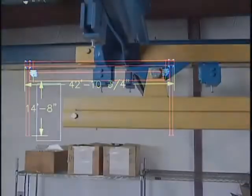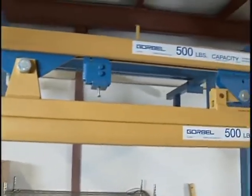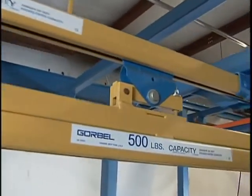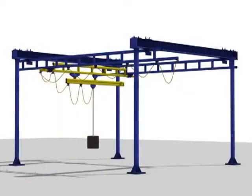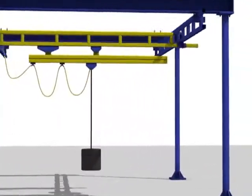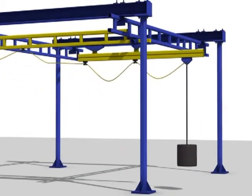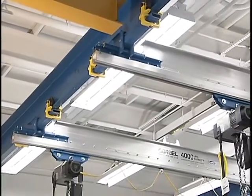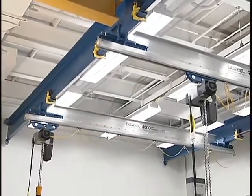Our telescoping bridge allows for extension outside the normal reach of a workstation bridge crane. Applications for a telescoping bridge include reaching into adjacent work cells to transfer material, loading parts into a machine opening, and reaching out beyond a building column or under mezzanines. For additional custom crane options, your Gorbel dealer will work with you to find the best solution for your application.